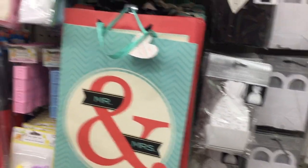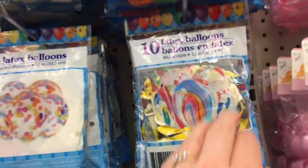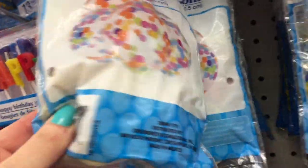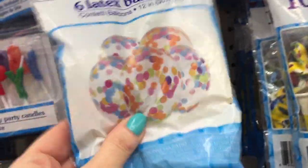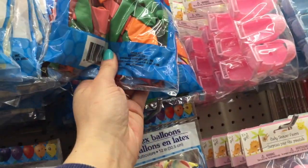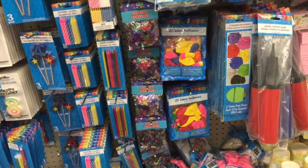I just wanted to come down the gift bag and party aisle because everything here is just so pretty. Oh, I remember these. These balloons are like water marble. Oh, they have some new balloons here. I think these might have confetti in them. I used to always buy balloons here for you guys. Oh, look at this big pack. Assorted sizes, 3 ounces of balloons.